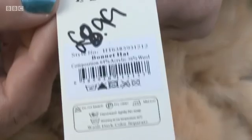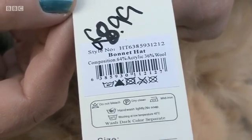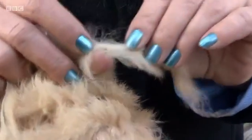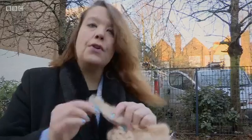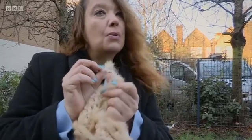But if you have a look at the label, it's 64% acrylic, 36% wool. So no fur mentioned there at all. I believe that this is real fur rather than fake fur because it's on a lining of skin. Fake fur is on a bed of fabric and real fur is on a lining of skin or leather.